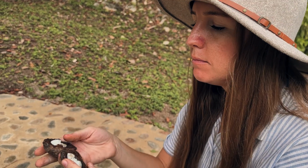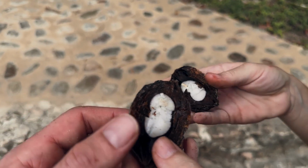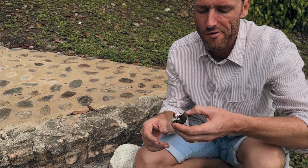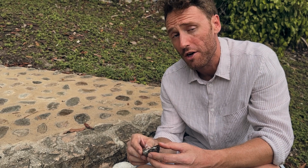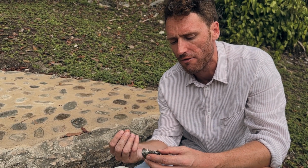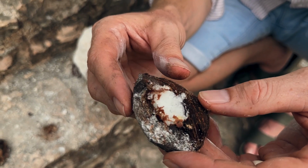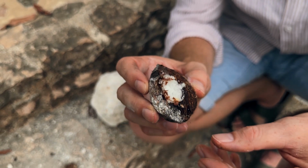Is it good? Yeah, it's very much like coconut. It's crunchy and flaky and kind of sweet. What do you think? Pretty chewy. Very oily for sure. There's a lot of oil in there. It's very fatty and fibrous. But hey, for jungle survival, this would be a good energy source.